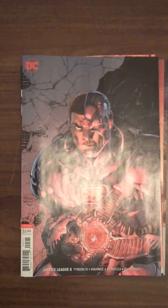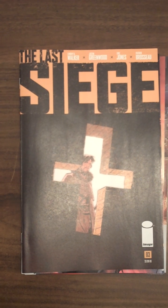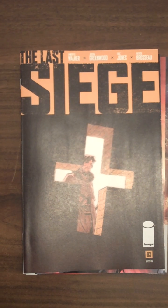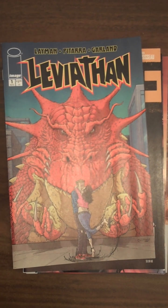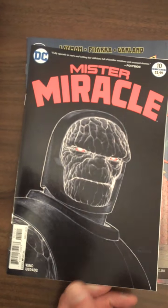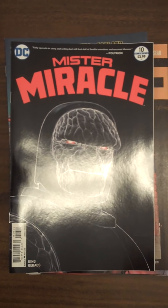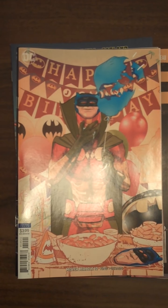Then from Image Publishing, we have issue 3 of The Last Siege. Great book, highly anticipated here in our store. Image does a good job with their storytelling. Also from Image, we have issue 1 of Leviathan, and that looks fantastic. Also in our top 5 best covers of the week, as was DC's Mr. Miracle issue 10. Gorgeous book, gorgeous art, really, really nice. Very funny variant cover where he's wearing the Batman mask too. I thought that's phenomenal.